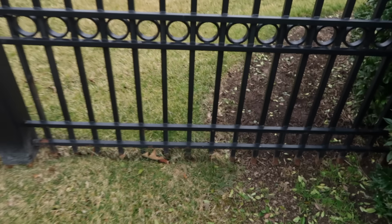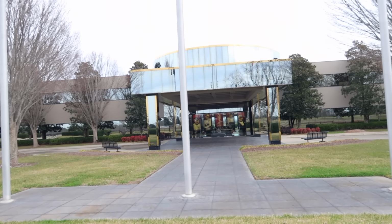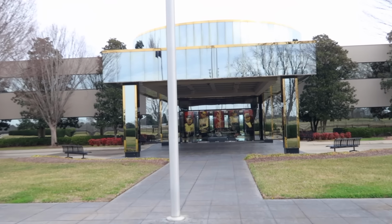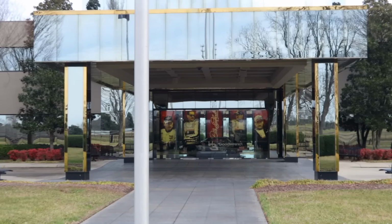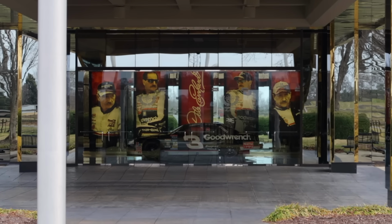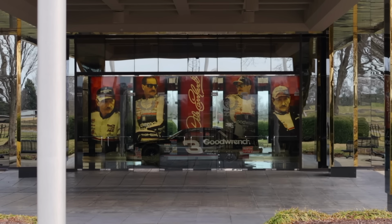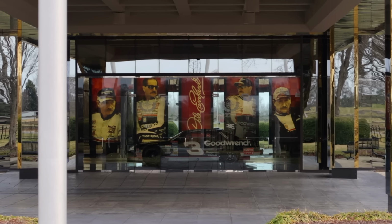All right, so let's walk up here and see if we can see the old number 3, the old black number 3. I'm gonna walk up here to the fence, and there is the front. That was the front entrance where you could walk in and look at the showroom and the store. And right there you can see all the Dale Earnhardt photos on the wall behind his number 3 Goodwrench car.